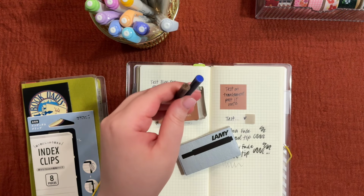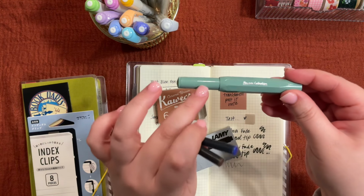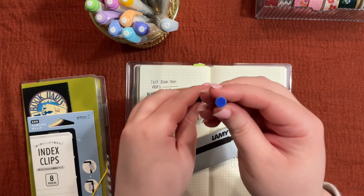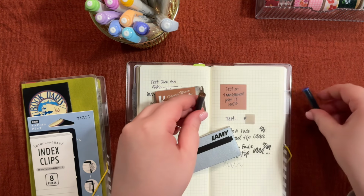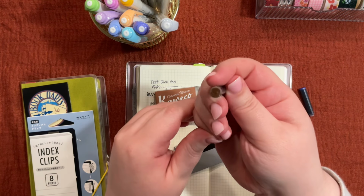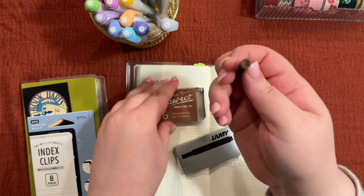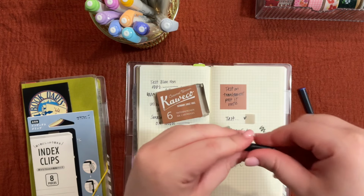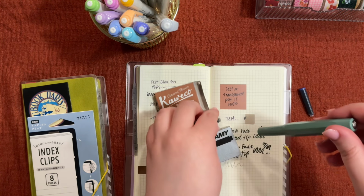There is one blue ink in this box here because that's what comes with all Kaweco pens. It's not punctured or anything, so you can easily just pop it out. That way you can save it if you do want that, or you can keep that as the color that you want to write with. I prefer black ink, and I found out that I also prefer brown ink. So something you could look forward to with the Kawecos.